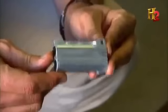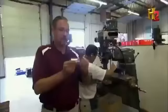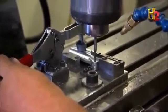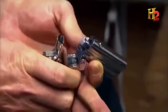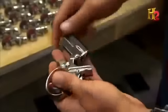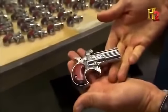Now we've got a raw Derringer barrel. She's going to get mated up with her frame. They're going to travel through the system and turn into a firearm. We're going to start at the all-important hinge hole. The barrel and frame are connected at the hinge hole. This allows the weapon to open and close for loading. Next, workers drill the lock hole. Once they put the lock in position, the barrel will remain fixed to the frame for firing.